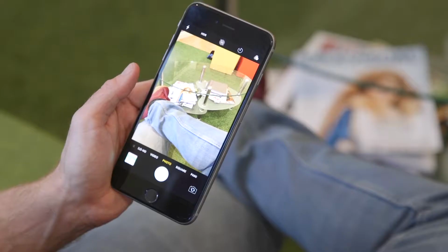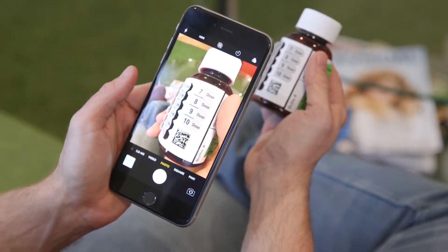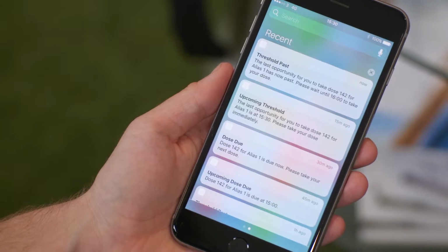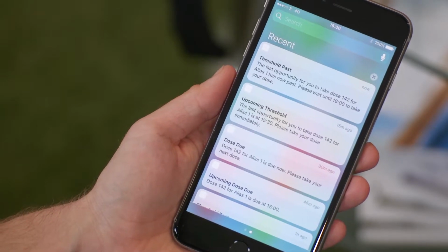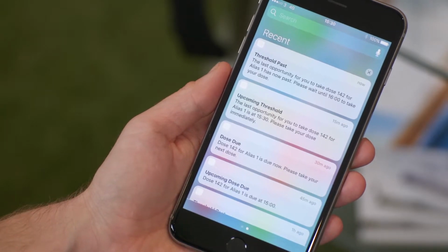So the app works in a very simplistic way, really. The patient downloads the app, enters their unique patient ID. On their medication, they have a smart label which they scan with the app. The app will then, 15 minutes before you're due to take the medication, remind you to take that medication. And then when the actual medication is due, and then 15 minutes after the medication is due. Well, that can be tailored, can't it? Yeah, I think you can tailor that. All through the portal, yeah.